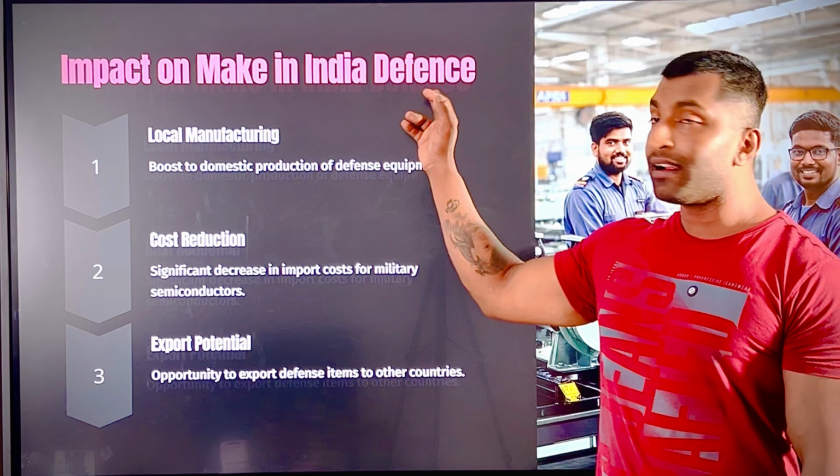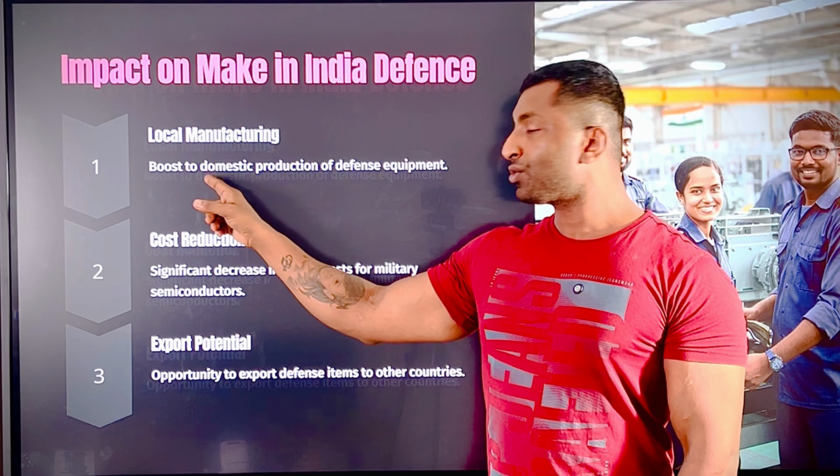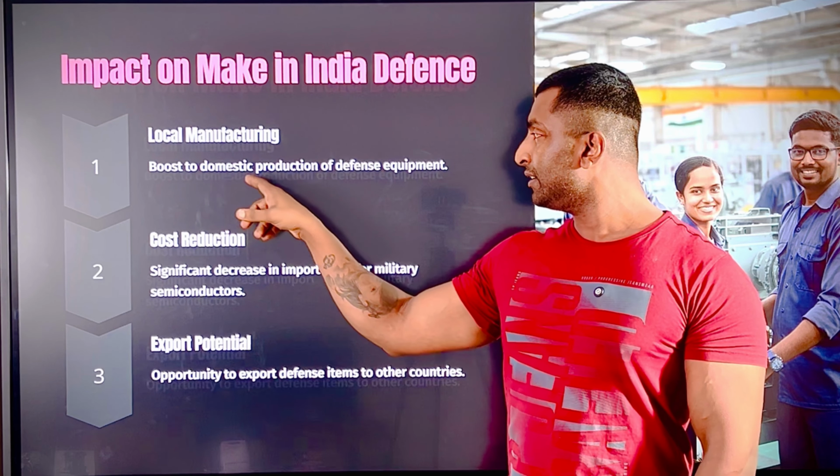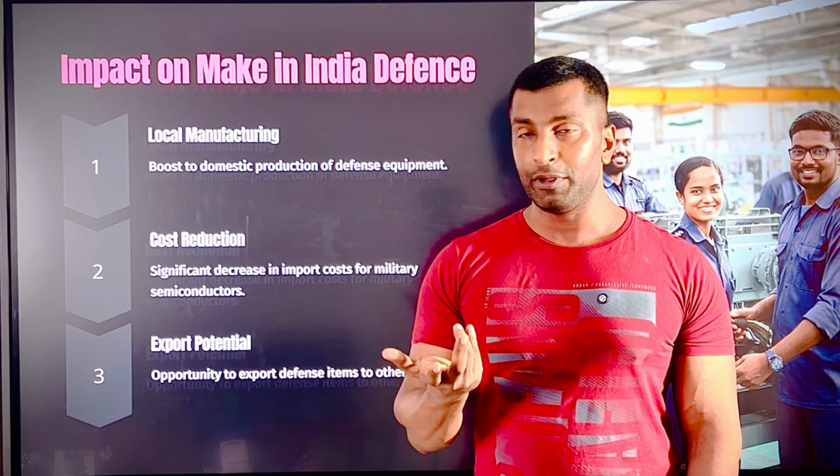Impact on Make in India initiative, right? So in defense, local manufacturing. So what will it do? It boosts the production of defense equipments. Okay, it will contribute to GDP also.